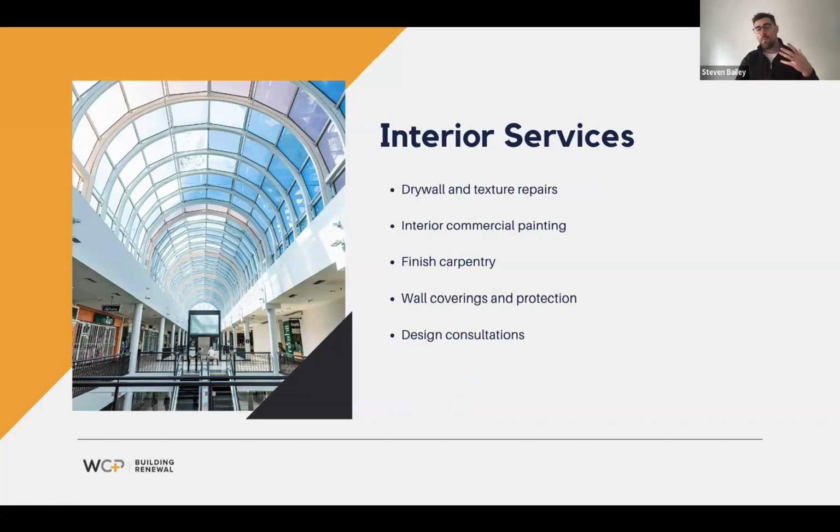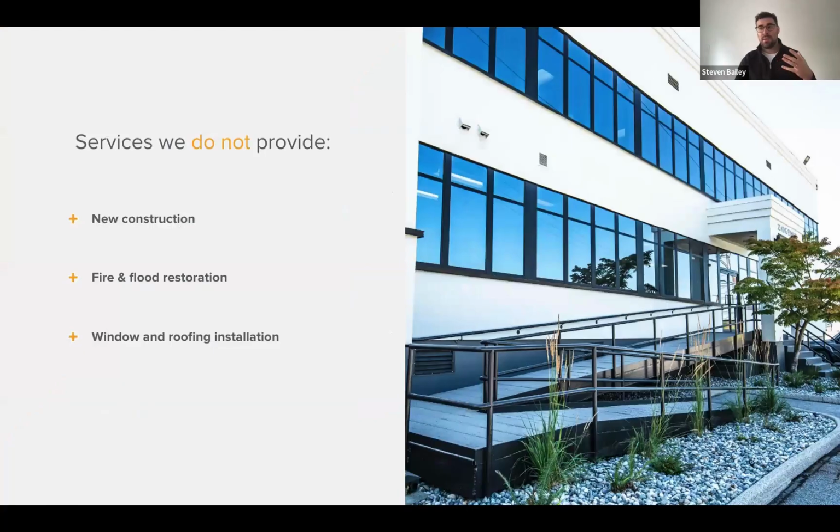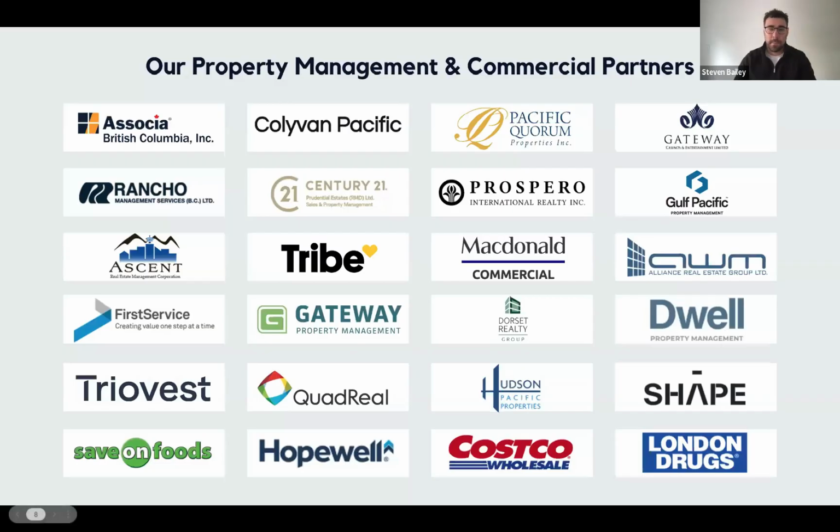Now that you know what we do, it's important to also know what we do not do and the services we don't provide. We don't do new construction. Restoration is quite a broad term, but in terms of disaster restoration as it relates to fire and flood, we do not do that. And we also do not do window and roofing installation.